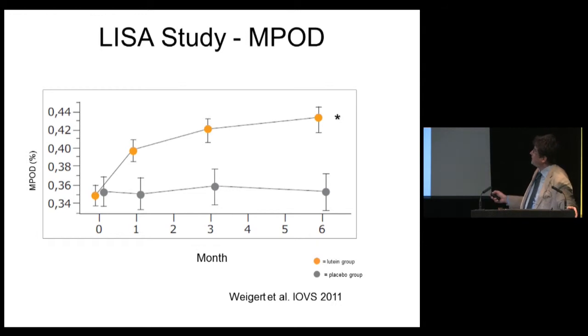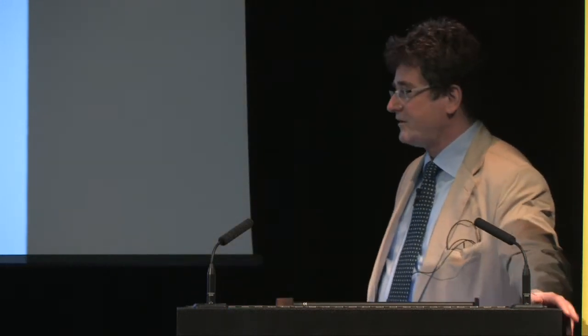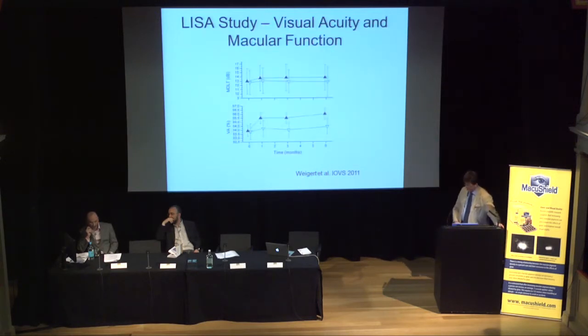What is interesting is two things. On the one hand, here we reduced from 20 milligram to 10 milligram, but we still got an increase in macular pigment optical density. The second thing that is striking when you compare it to other studies is the large amount of increase that we got here. We got an increase in the order of 30%. Maybe this is also related to the low baseline values that we had, and I will show you some evidence for this.